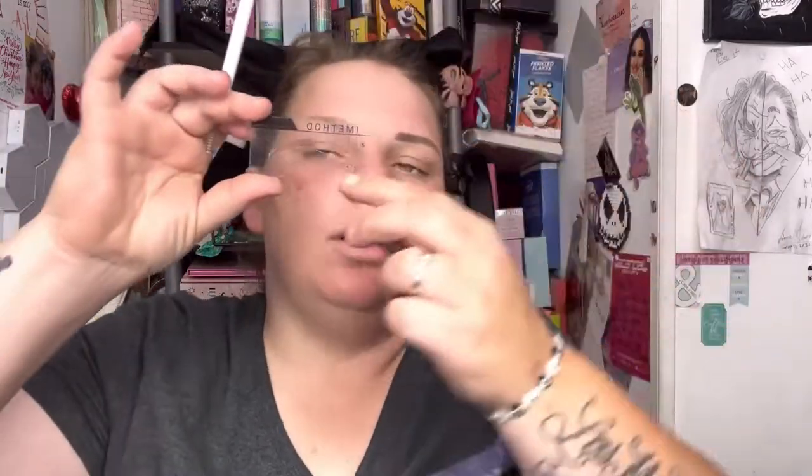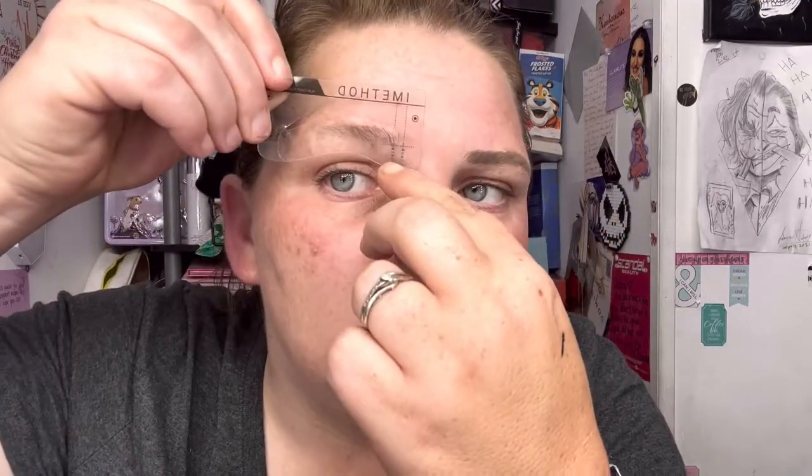Look how nice and clean that brow is. Ooh, brow. You have to get the feel for the product and figure out on your own how to use it, because it's never like the Instagram reels. I got it all over my face, all over my finger. Sorry, I'm kind of beating it against my table.